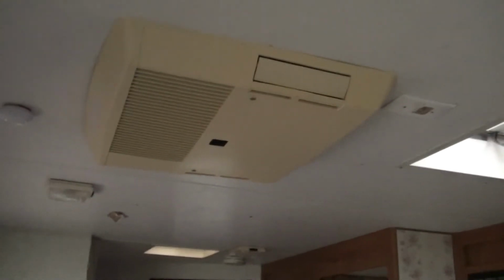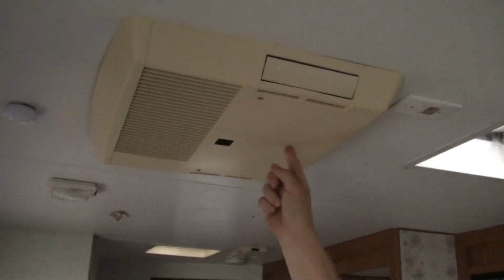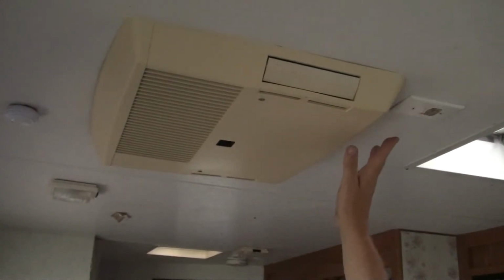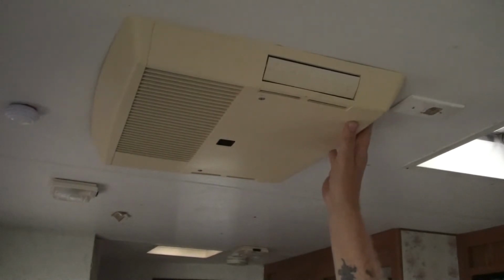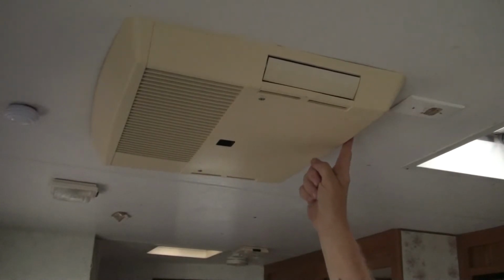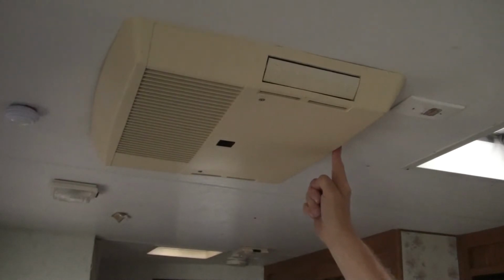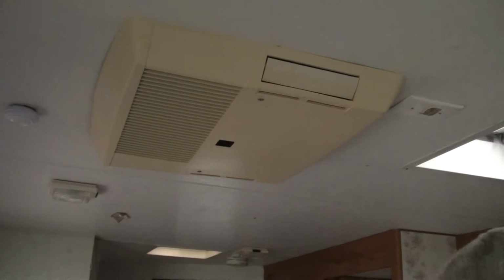Up here is my fan slash air conditioner, kind of whatever. I don't actually use this. I've got the vents all closed off or whatever. I haven't actually had a need to use this. It would be nice if that was a heater, though, because it did get a little cold in here the last couple of nights, and that would have been handy to have a little heater up here. I don't have gas hooked up yet, so I don't have heat.